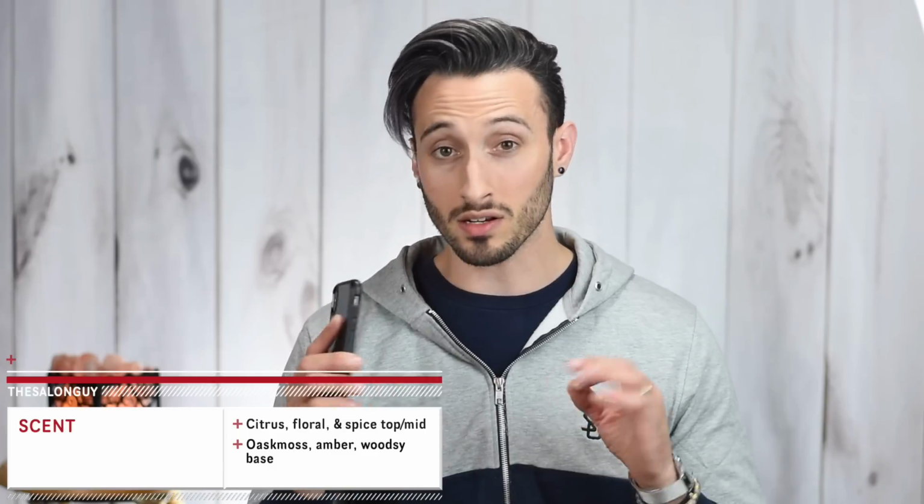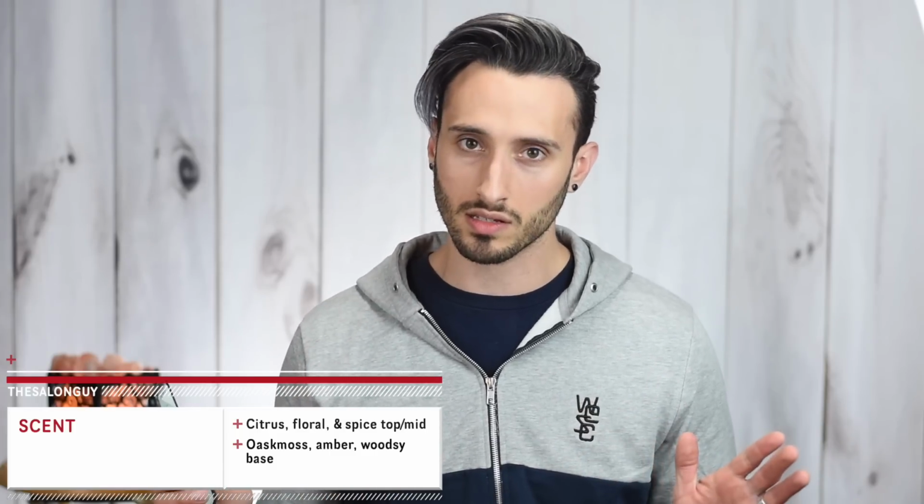Oh. So I actually have all of the notes of this fragrance. I mean, it said it was a sophisticated fragrance, and boy, it actually really is. If this was a cologne, I would be spraying that everywhere. So, all right, here we go.